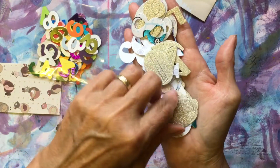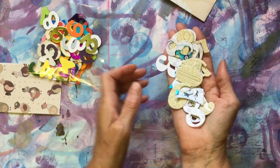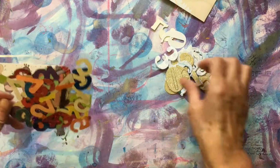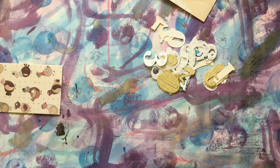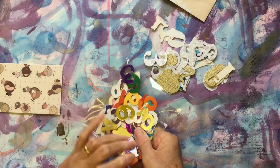They're lovely. I haven't had them out of the packet until now. I thought, well, I'll go and do a little video. They're brilliant. Love those. Thank you. And then there's some, they're all glittery and different papers. They're really so thoughtful of you.